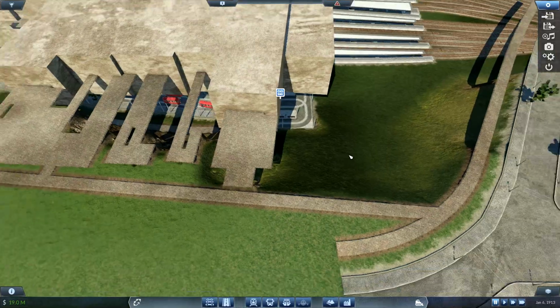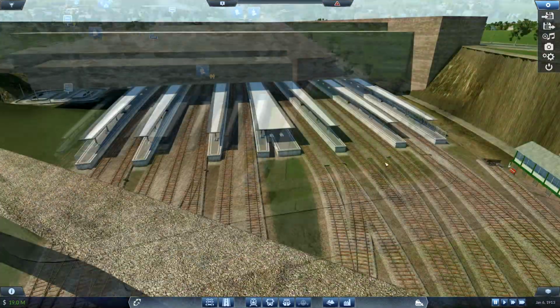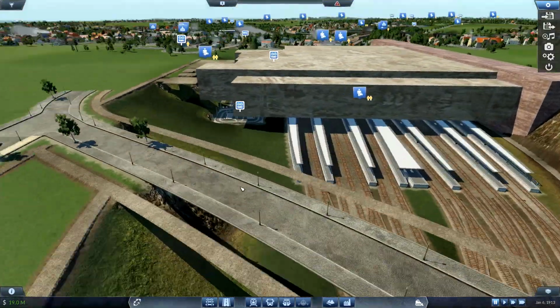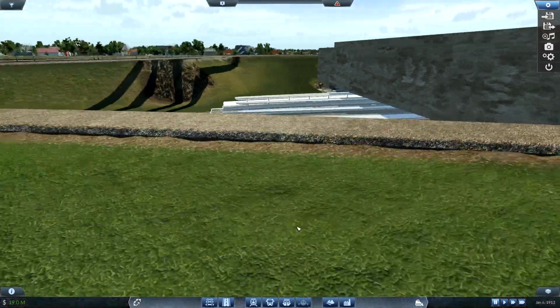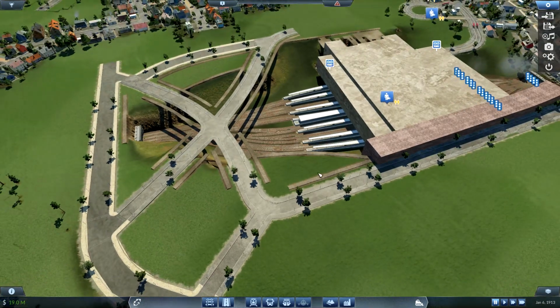What I do want to know, however, is I'm going to leave a vote up. Do you guys want to see the rest of this detailed? Or before Sunday's episode, should I go away and wave my magic wand and finish off the bridge area and stuff? It's up to you.